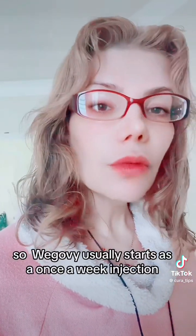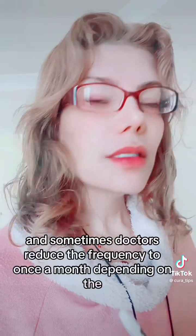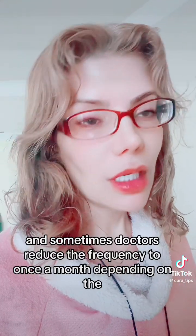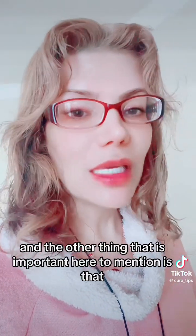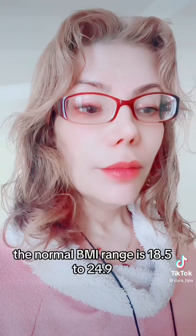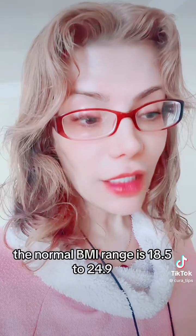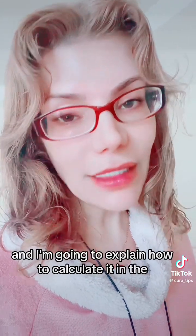So Wegovy usually starts as a once a week injection, and sometimes doctors reduce the frequency to once a month, depending on the improvements, of course. And the other thing that is important here to mention is that the normal BMI range is 18.5 to 24.9, and I'm going to explain how to calculate it in the future post.